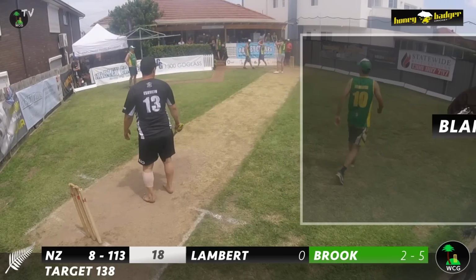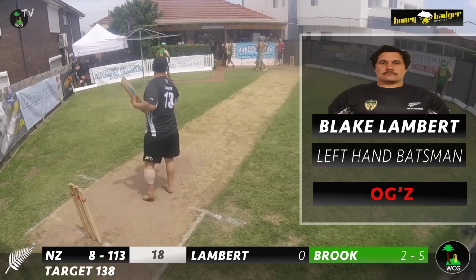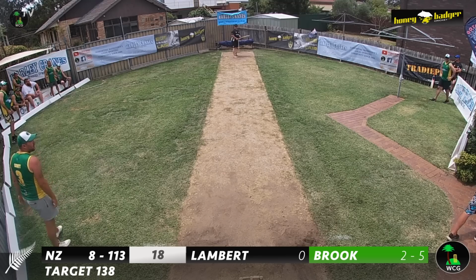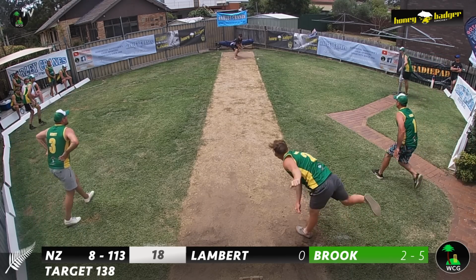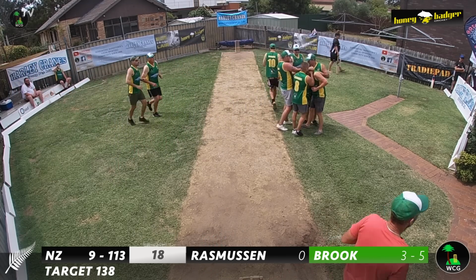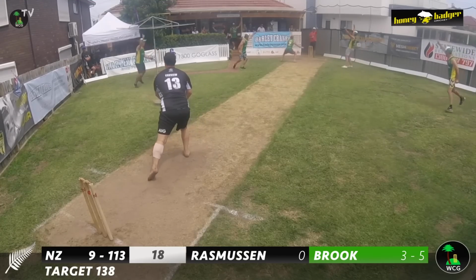So it'll be Blake Lambert, the man from Hawke's Bay, to make his way to the crease at number 9 for the Kiwis. 15 minutes ago he probably thought he wasn't going to be required with his side cruising, but he certainly is now. 25 required off 13 deliveries, as Brook will bowl around the wicket now to Lambert, who has a big swing. There's another massive penalty he's been given. It's 2 in 2 balls for Brook, who picks up his 3rd wicket of the match, and the Aussies now stand on the cusp of a remarkable victory, as the Kiwis have lost 6 for 8.